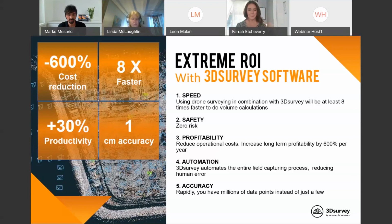So in terms of speed, safety is another massive thing. With mining, there are a lot of safety regulations. And now all of a sudden you have one guy going out. It's an automated process. He can stand at a safe distance and create his map. The drone can fly the entire route and drops at his feet again. That guy wasn't for 1 second in danger in terms of going wherever he needed to go to get only a few points. And now he has actually gotten thousands of data points.